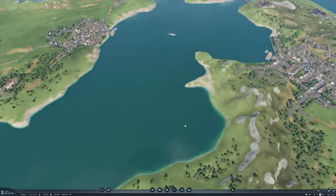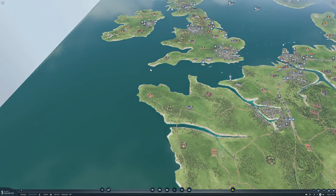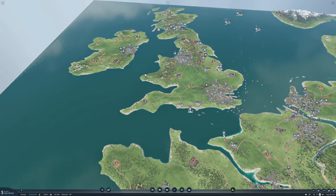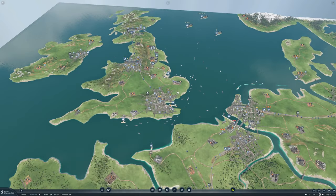Alright. So, that's basically UK done, except that we want to get some machinery to Dublin as well at some point. But that's something that'll just have to wait for now.